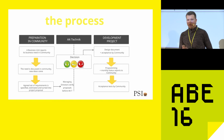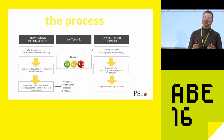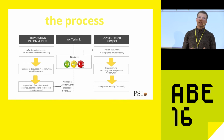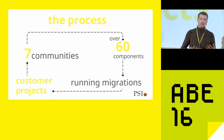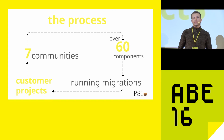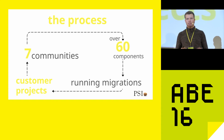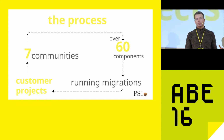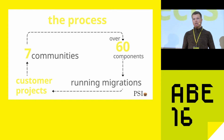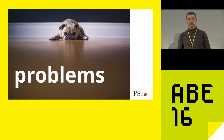In effect, it was a golden rule for the community process. So acceptance couldn't be granted if there is any bug reported by the community. So simply, as you see, top quality. So what we got today is basically a process which from outside looks quite good and quite promising, I must say. We have 7 communities and dozens of people involved in this process, over 60 components in the pipeline. We have some migration projects and customer projects which bring this new technology to the market, and we observed some problems with it.